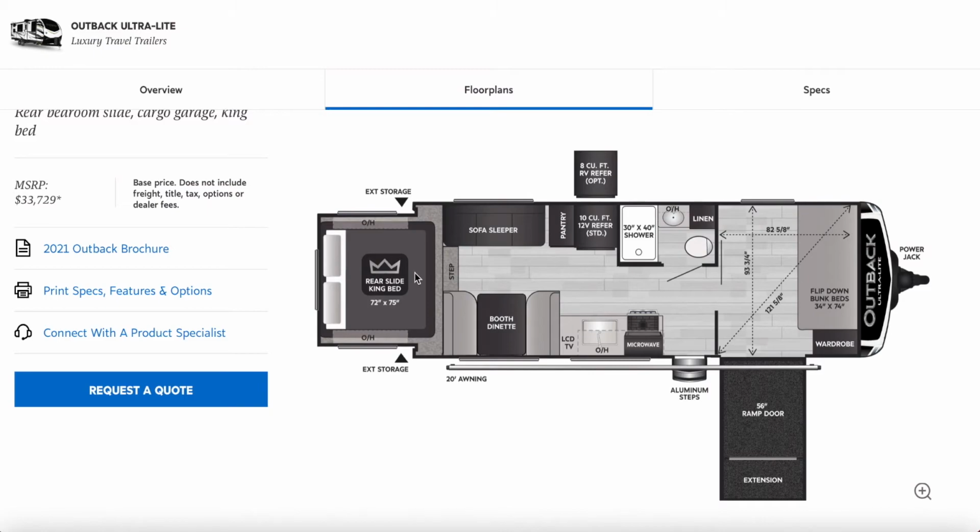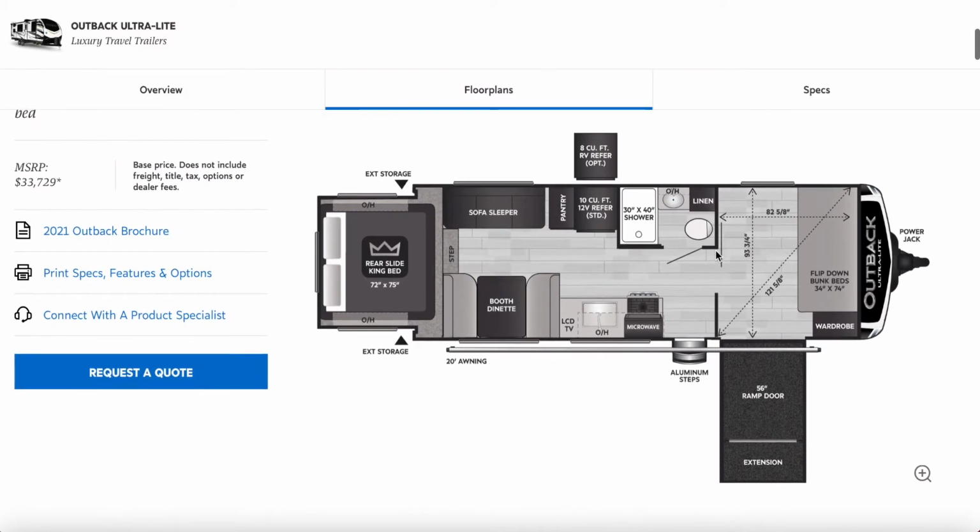The cool thing about this is you've got a king bed here, you've got 2 bunk beds, you've got a sofa sleeper, and then you've got a booth dinette that turns into a sleeper. So you could sleep a lot of people. You could even put an air mattress on the ground here. That's a lot of people.